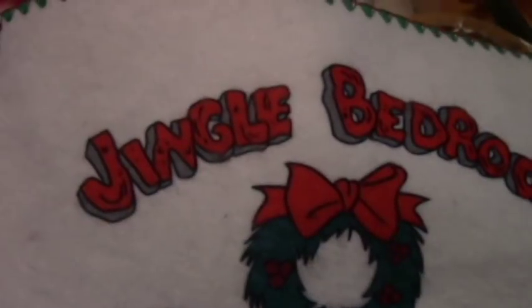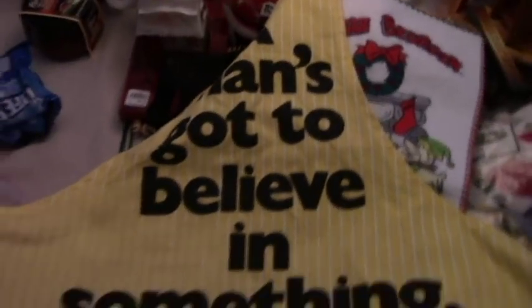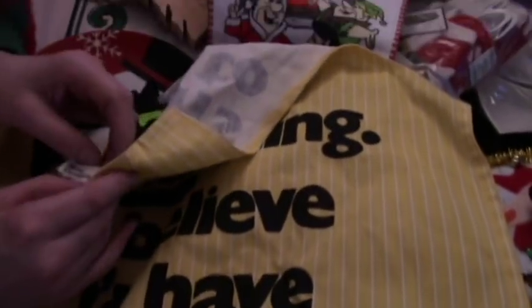I have more. One bag more. And I got this awesome apron. This is vintage. It's got to be from the 70s, because all the W.C. Fields stuff was super popular in the 70s. Oh, a man's got to believe in something. I believe I'll have another drink. Hilarious, huh? But actually, this one is a good brand.